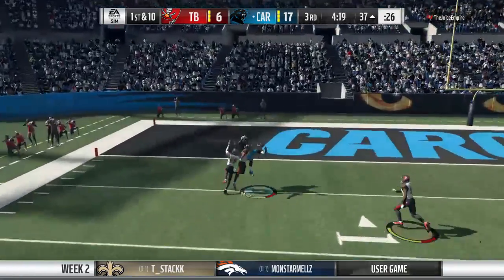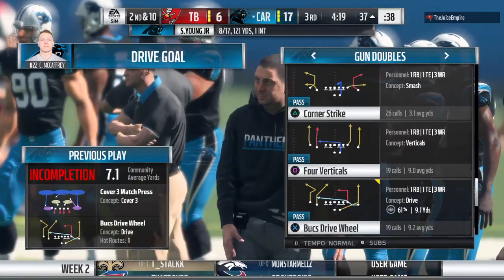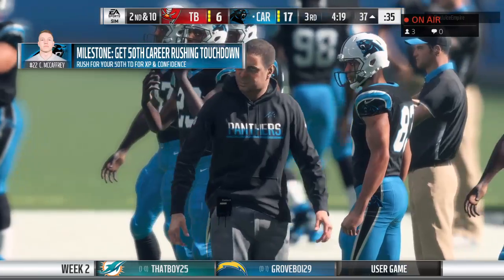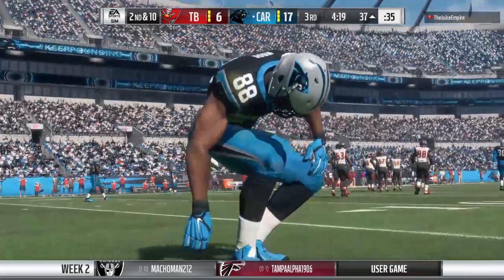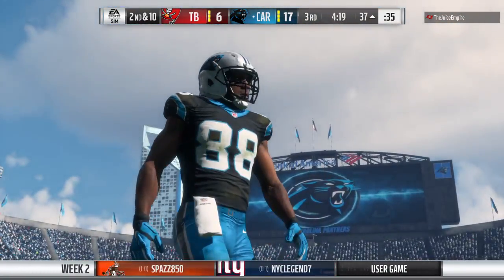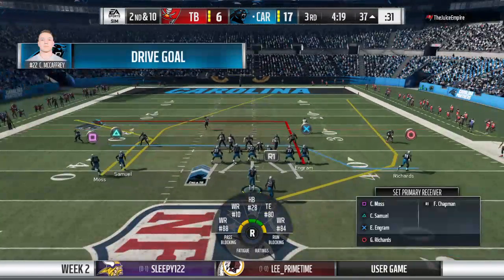Going for the deep ball, and it drops down incomplete. Thought he might have had it. Instead, second down. And it is true, you can draft the fastest, you can draft the most athletic guys, but if they don't know the art of positioning, sometimes it's all for naught. In this case, in the right spot, help force the incompletion. Yeah, but had his hands on it for a second. Would have been a tough catch, though. Falls incomplete.